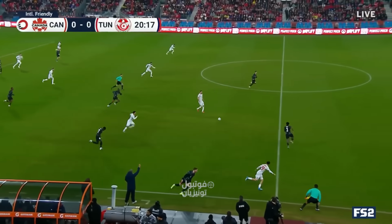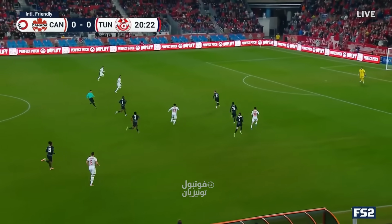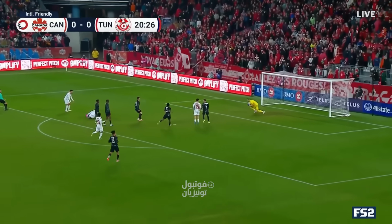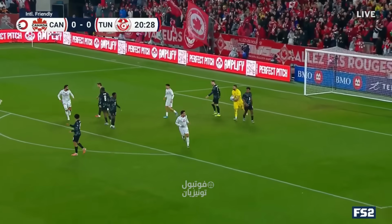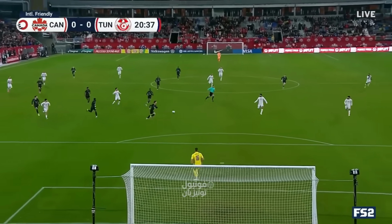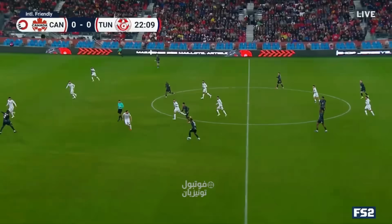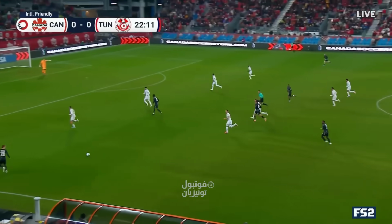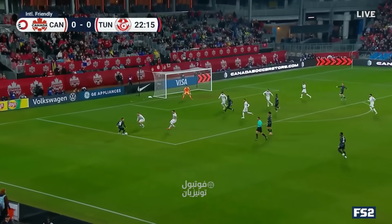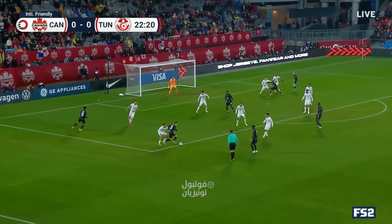Close play along the byline. Now an opportunity for Tunisia, and they do have players running forward quickly, including Talif. Ball played over. Ben Slimane into the arms. Ben Slimane, who plays with Norwich City in the English Championship. Dangerous goal scorer. And the ball ever window is also unavailable. Luc de Fougerolles, the young defender, also working his way back. You get the idea. Canada thin when it comes to defenders.